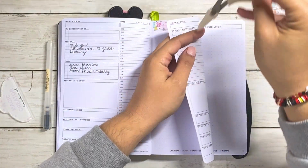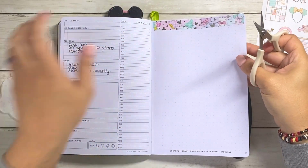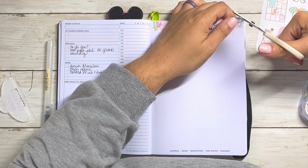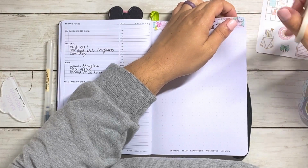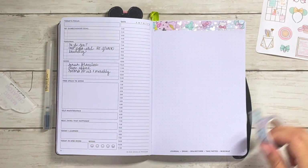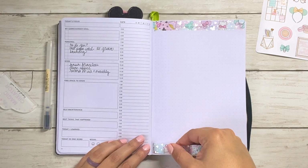If you go a little too far, you just take some scissors and trim around the page, because the pages are rounded, so you want it to be cohesive to that. At least I do. And then we're going to do the same thing down here.